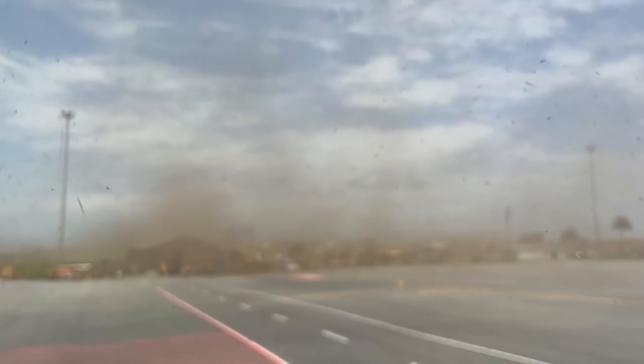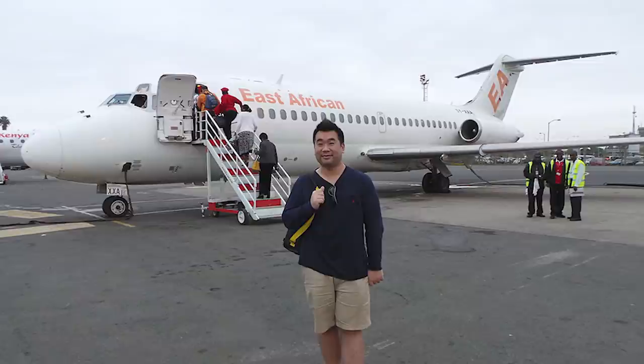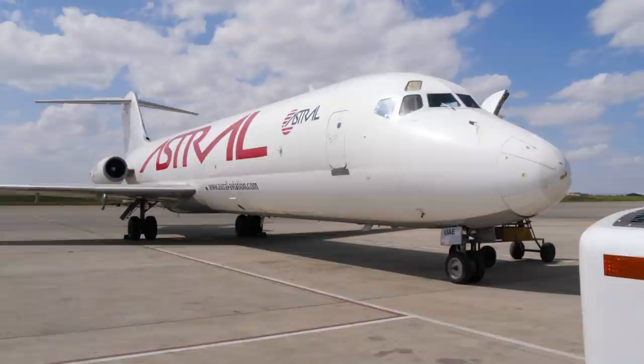How long do you think the DC-9 can remain active in the fleet? Aviation is a small world. 8 years ago, I flew with Captain George on a DC-9 10 series in Kenya. And now I'm back today, flying with Captain George again on the DC-9 Faraday cargo to Tanzania today.